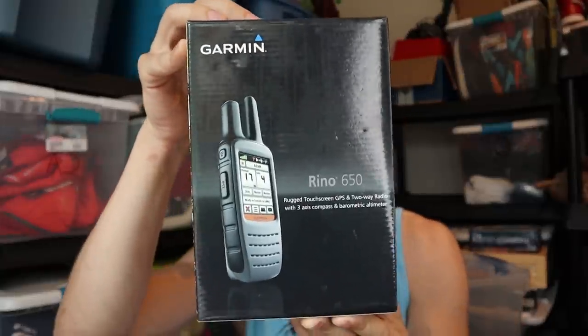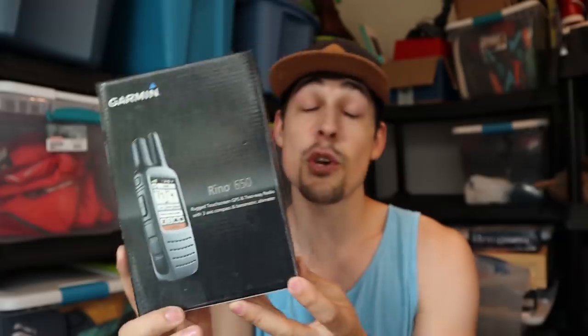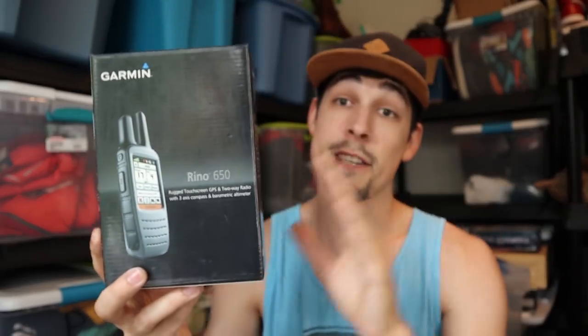And then finally, the last item I'm going to show you was the largest single item purchase I made of the day. This is a Garmin Rhino 650 GPS unit. It's a hunting and hiking GPS in case you get lost or you need a signal for help. That's what this is for. I've talked about these before. They are great, great sellers.